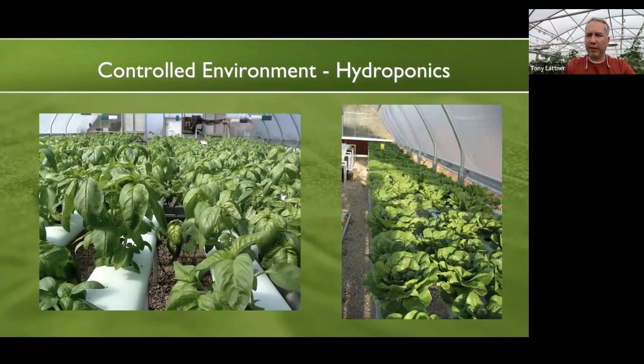The first one is we save around 93% of the water compared to soil farming. And not saying that soil farming isn't good, it works. It's a great way to farm if the resources aren't going to have you operate at a loss. So we capture a lot of the water. The only water we use is what the plant takes up.